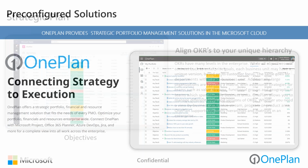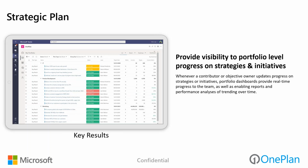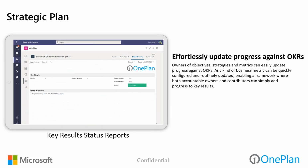So I won't go through these slides in a great deal of detail, but this is what I'm going to show you in the demo: how you can align those OKRs to your unique hierarchy, and how you can provide progress or visibility into how they all fit together in a variety of different pivots. So I want to be able to look at it maybe by business unit, by objective, by geography, by owner, by whatever those different pivots might be, to understand where we are being successful, where we need to put some extra attention and effort. I want to be able to track progress. I'll show you how you can do a status report here, and we'll talk a little bit more about how you might gain status information from other systems towards the end of the demo.